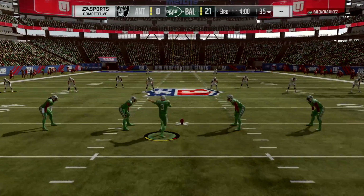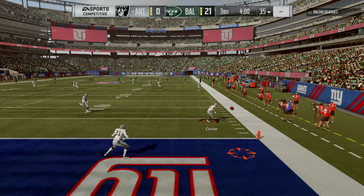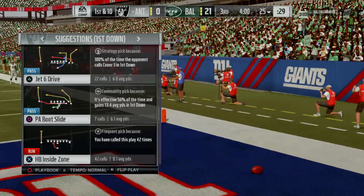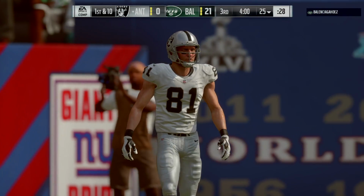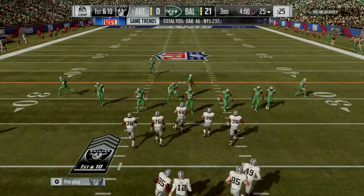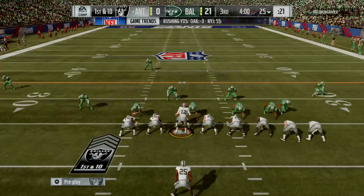Both teams appear ready for the fight ahead, and we resume action here in quarter number 3. Out comes the Raiders offense. They'll go on offense first to start quarter number 3. They come out here with a 0 on the scoreboard. What was said in that locker room? That's what I want to know.